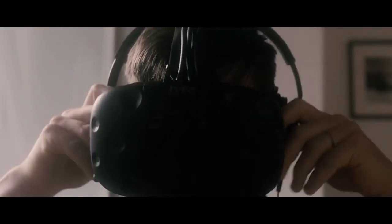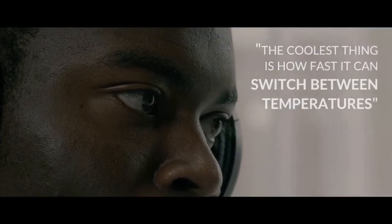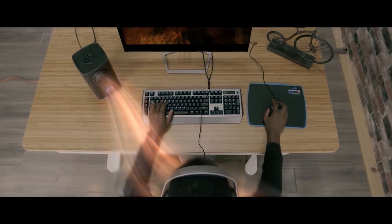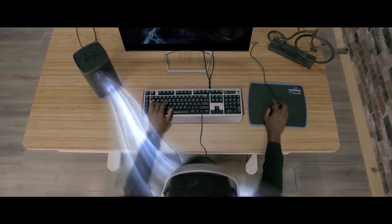Through our hardware and software, the Vortx system is able to respond to any kind of stimulus on demand. I would say the coolest thing is how fast it can switch between temperatures. So like watching the Shadow of Mordor and the ice part of the scene, and it switched to like the fire, and it kept switching. I was like, okay, this is actually really cool. So what's exciting about Vortx is we're taking a large amount of input data in audiovisual format, and we get to turn that information into usable feedback that creates an elevated level of immersion for the users.